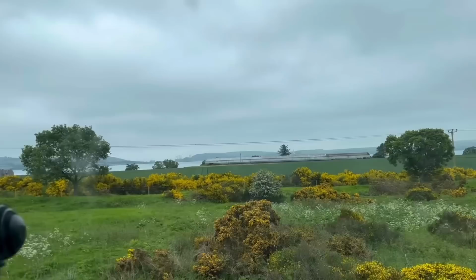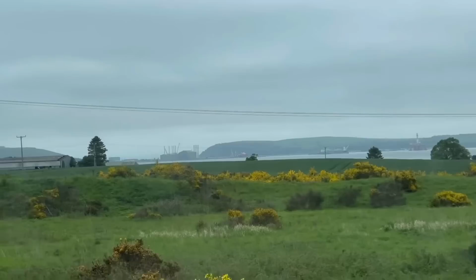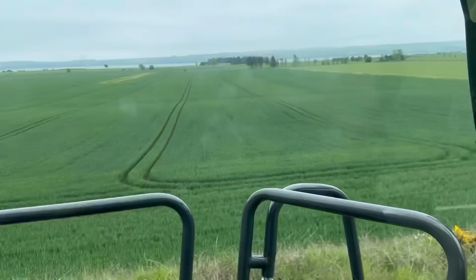Just coming along here now and you can see some of the oil platforms there in the bay. I think they repair them here. One just behind them buildings, that farm as well. I think last time when I was up here there was loads of them just sat in there doing nothing, but there seems to be a lot less now. Not very clear on the camera. Wheat looks very well.